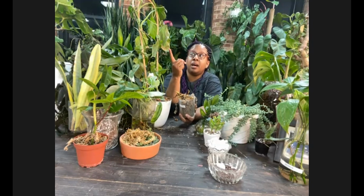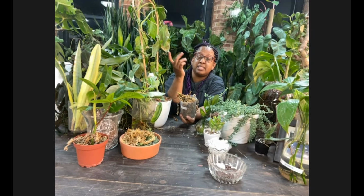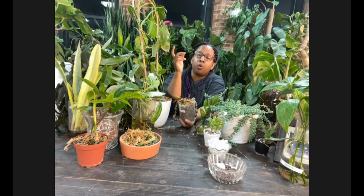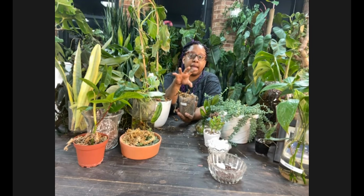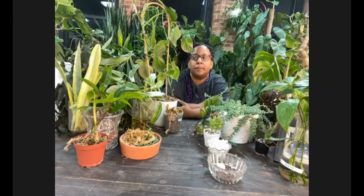So I might cut, I think I probably would even do single nodes of these because it's so rooted so well just in the air. I would do like 3 or 4 individual nodes, pot it in a pot this size, and then put it in my greenhouse where it's high humidity. Each one would root and grow out into a new plant. But this is what it looks like when it's all together before any of the cuts have taken place. So there's that.